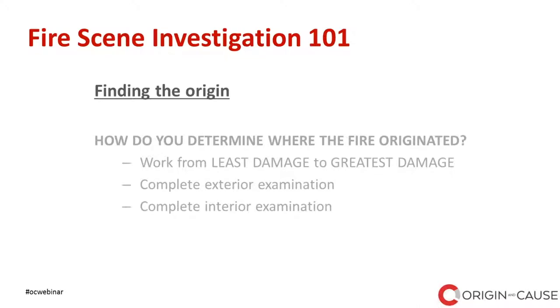So first, finding the origin. How do you determine where the fire originated? You work from the least damage to the greatest damage, like any structural fire. You complete, if possible, an exterior examination, and then you work inside the vessel to determine where the fire originated.